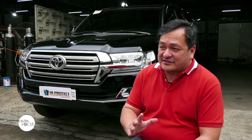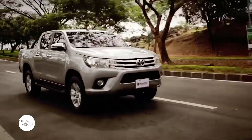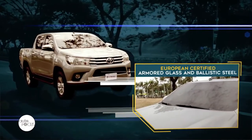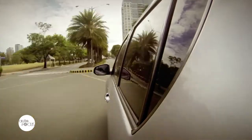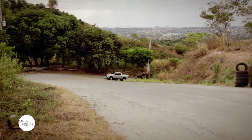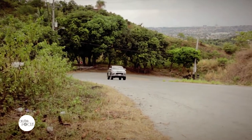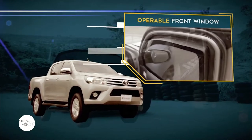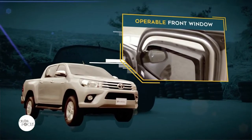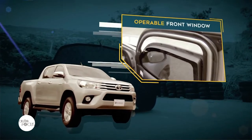Hindi naman kami masyadong nahirapan because, you know, our staff, we've been doing a lot of cars for export and the local market in Cebu. We're able to develop based on new products. We're continuously working with our foreign consultants and suppliers. So our research and development is ongoing. So no matter what new car comes out, we can easily adapt the armoring design for that.